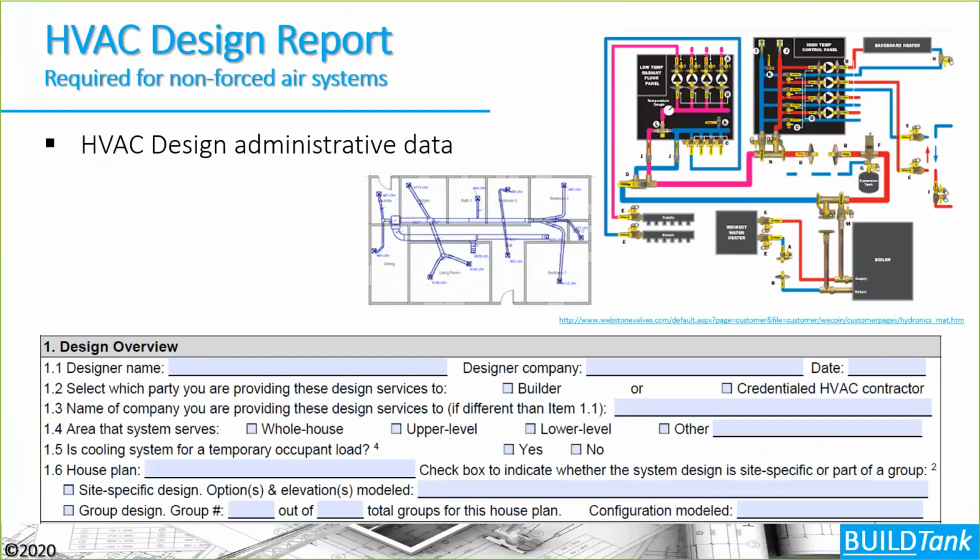The design reports here. So this is the design report. Again, it's an overview here. It asks, who's doing this work. Are you doing a whole house design or just designing a partial system for that? Are you doing a site-specific design? Are you doing a group design? Those types of questions that need to be answered in this section of the report.